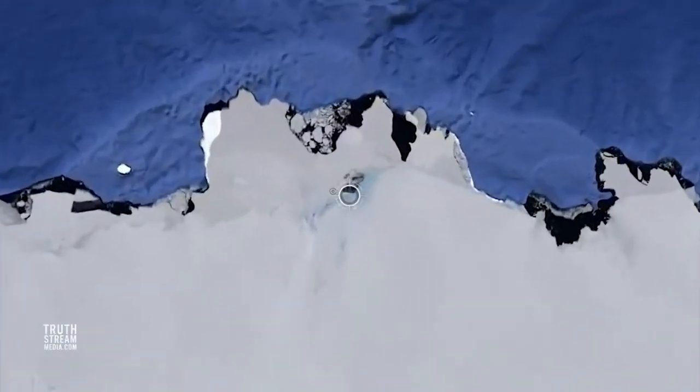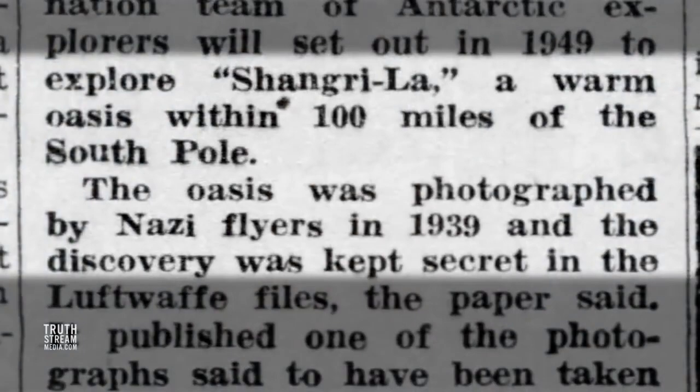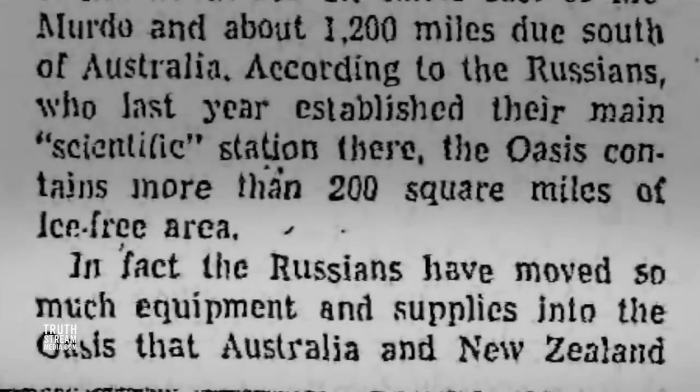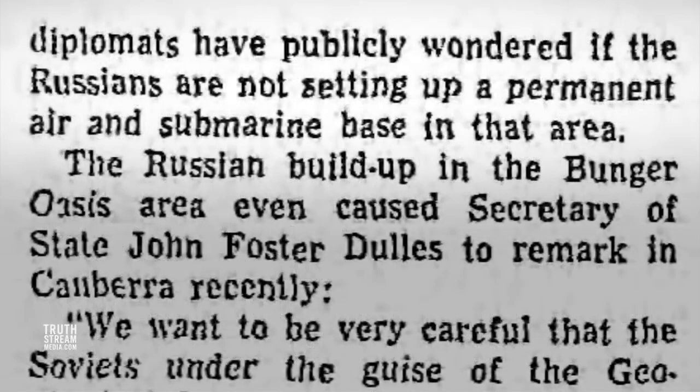In 1947, the U.S. Navy claimed they found a place they named the Bunger Oasis, though it may have been explored earlier. The Soviets established a research station there during their expedition in 1956 at the now defunct Polish A.B. Dabrowski Polar Station, in a fascinating 200-square-mile iceless area. At the same time, it was noted that the Russians moved so much equipment and supplies into the oasis that Australian and New Zealand diplomats were convinced they may be setting up permanent air and submarine bases there.